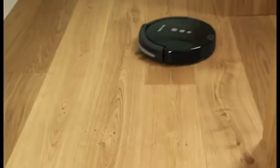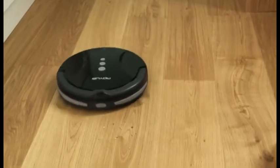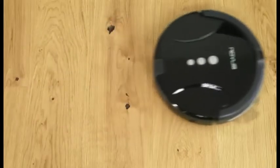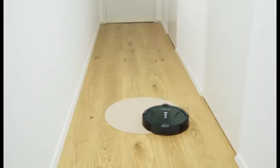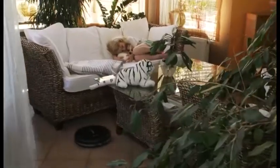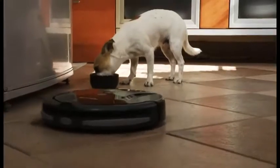Do you have just a small mess? Activate the spot mode and it cleans just around a certain area. Need a quick clean? Just activate the turbo function. It goes from solid floors to carpets and back. Anybody can sleep when Rovus is working, no noises, even dogs and cats love it.